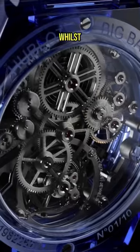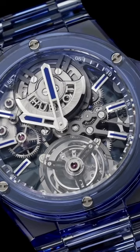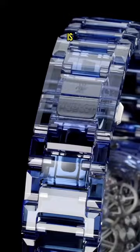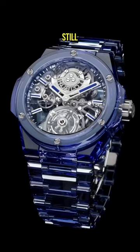Hear me out, because whilst the $500,000 Hublot Big Bang integrated tourbillon full blue sapphire is hardly what you'd call classical watchmaking, it is pretty damn cool. To traditional horology, it is what a messy bed is to art, but nevertheless, this cut price Richard Mille still has a few tricks up its sleeve.